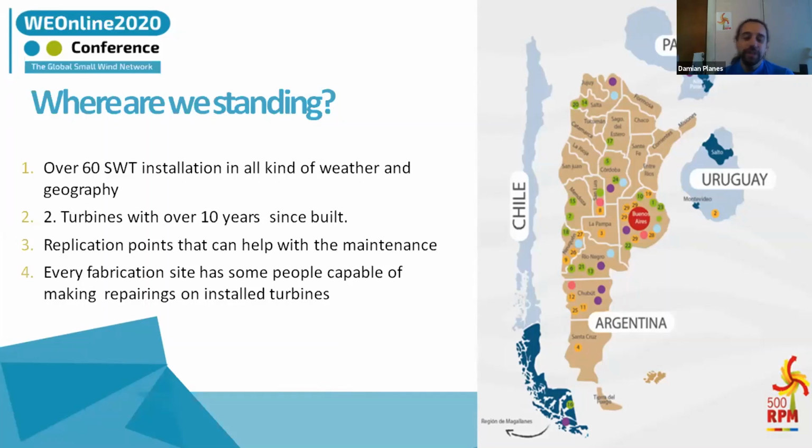We are working on making a follow-up on all the turbines and installations, contacting all the people where we installed a turbine to see how they are working, which problems they had, and then make a full briefing about what happened with the turbines, whether they are all working or not. We lost contact with most of the installation sites, so we are trying to make this follow-up, contacting all of them.